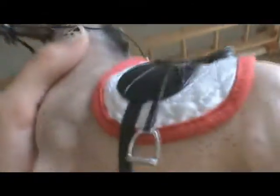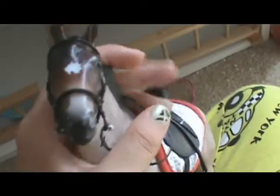Cute. Okay, this is Comanche. She's one of my favorites. I will sell the tack and her for a good deal, and I'll sell her with the tack. She's from the Cloud's Legacy set. Really like her. Okay, so this is one of my customs.